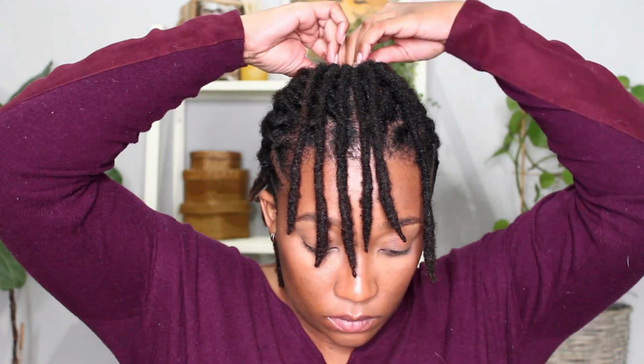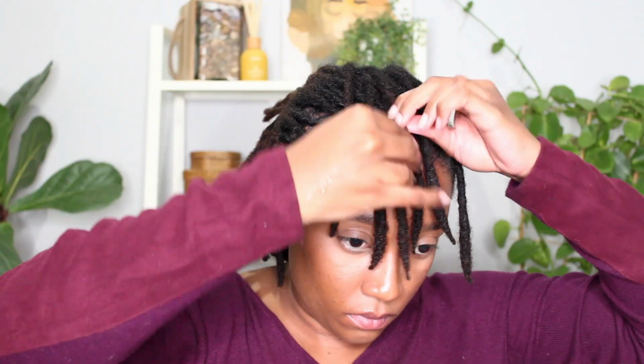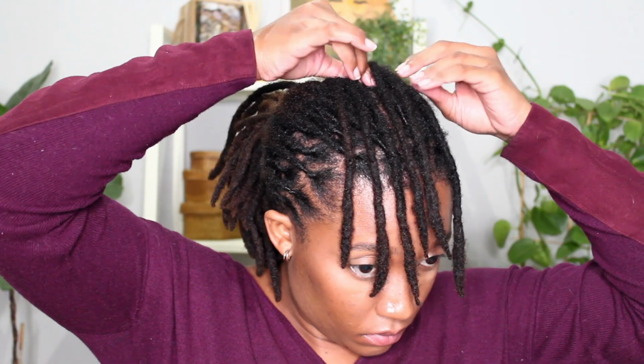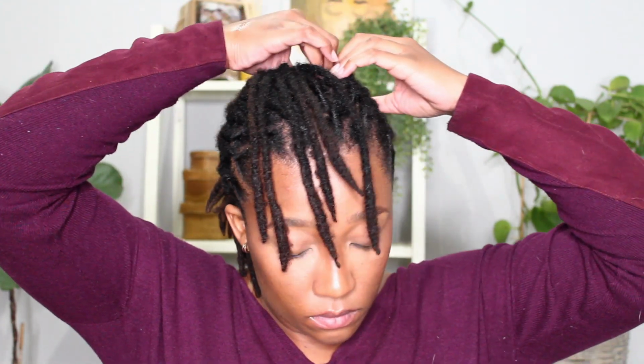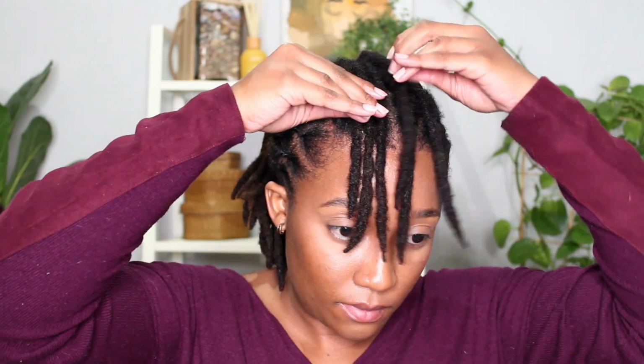So as you pull the locks to the front, just play around with the placement just to get the vibe that you're looking for. You can either go for a super full fringe or a very sparse and messy one, with no emphasis on how low or how high you want your fringe. Like I said earlier, it's purely up to your discretion, your vibe, how you want this hairstyle to turn out.